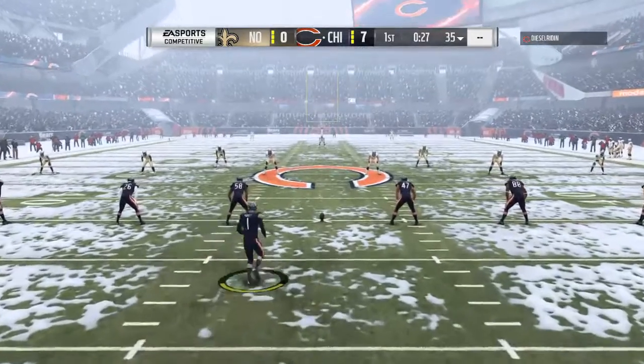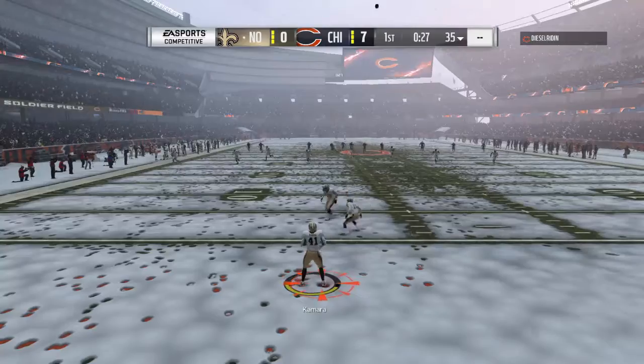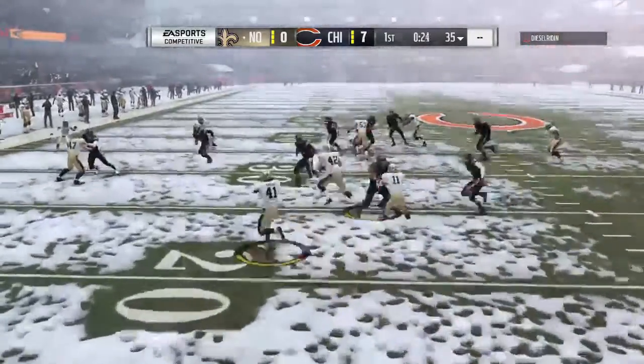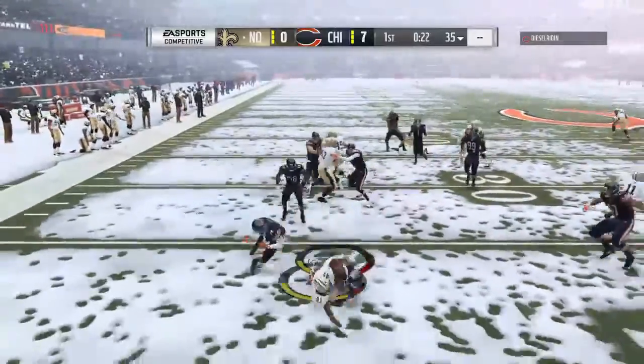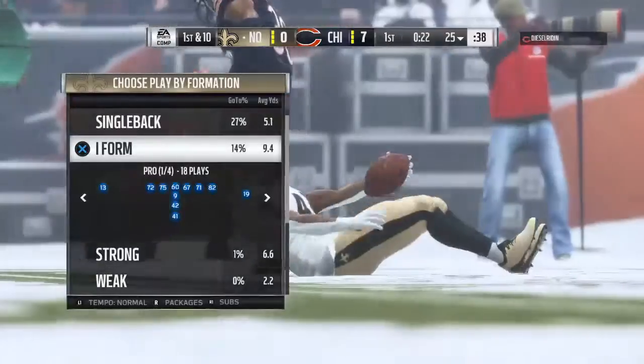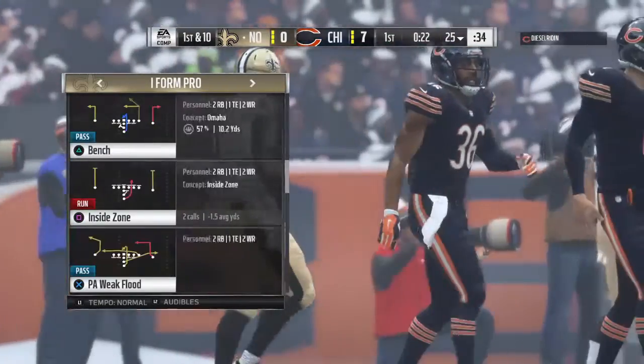Here's Parkey now, set to kick it away. That'll be taken in the end zone. And all that worked, but he stopped where he ultimately would have been, and he's simply taken a knee, and that's the 25-yard line. Out onto the field comes New Orleans.